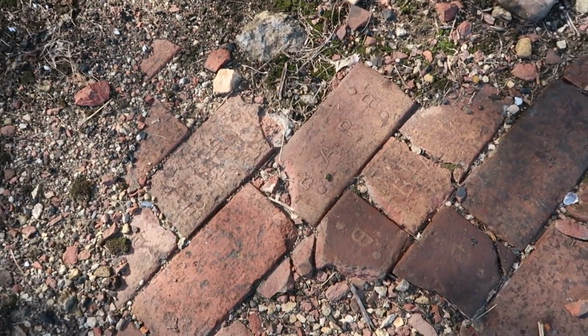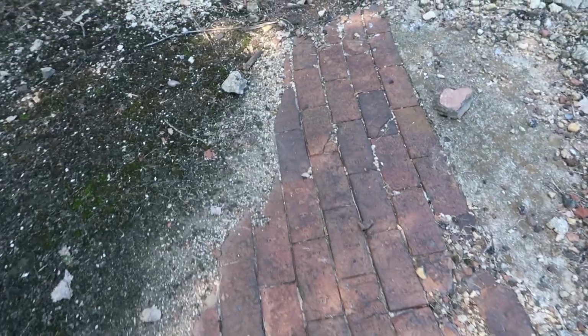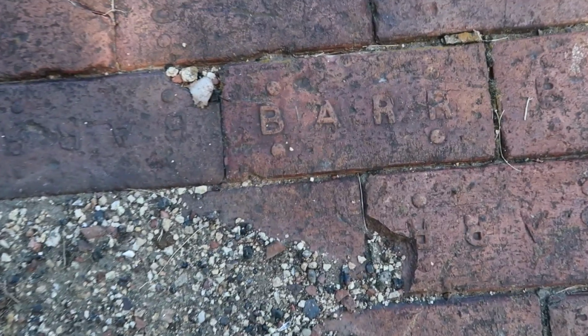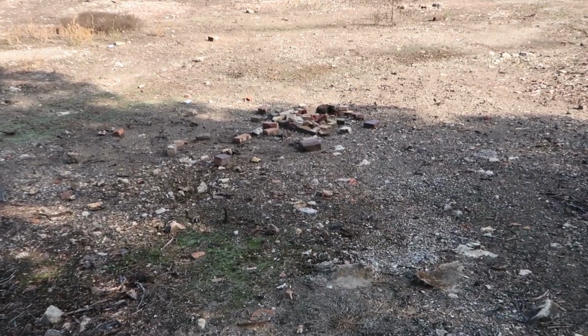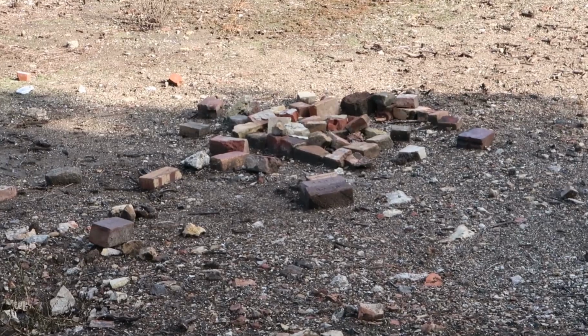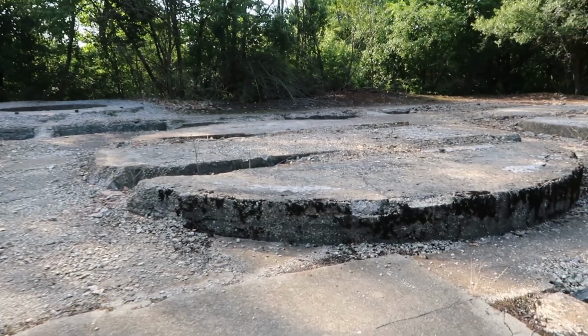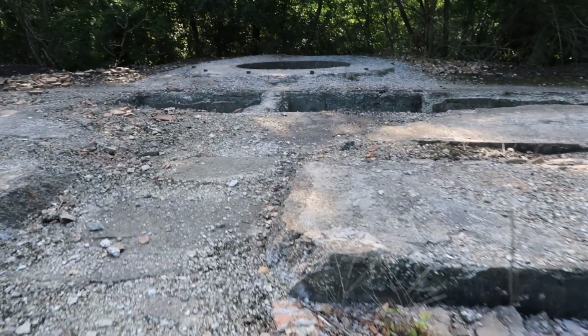And the brick says B-A-R-R, Barr bricks. All the bricks say that. I'm kind of surprised that somebody hasn't come and collected all of these bricks. You would think there would be some use for them, even if it's just decorating a hotel or a bar. Get it, bar? Bar bricks? Okay, that was a terrible pun. Here are the remains of the blast furnaces that got up to 1,000 degrees.